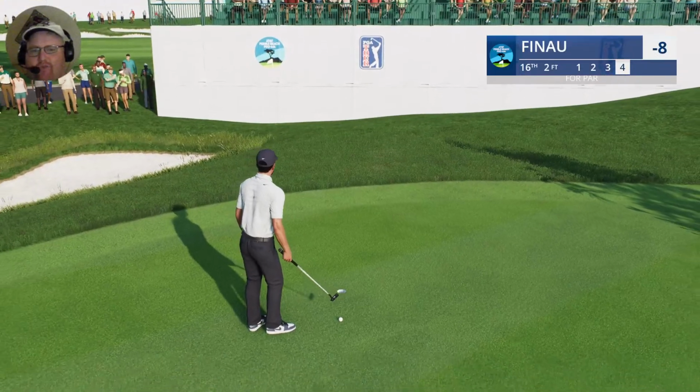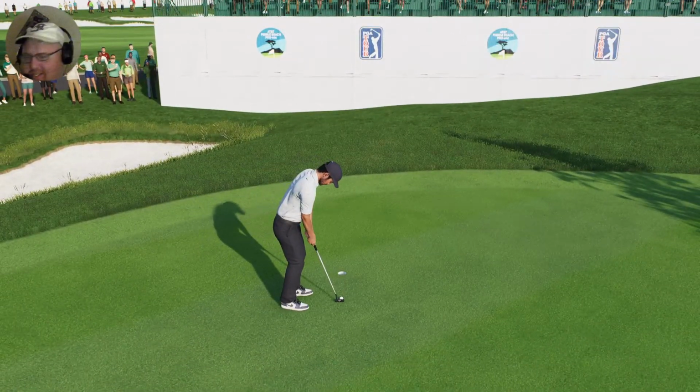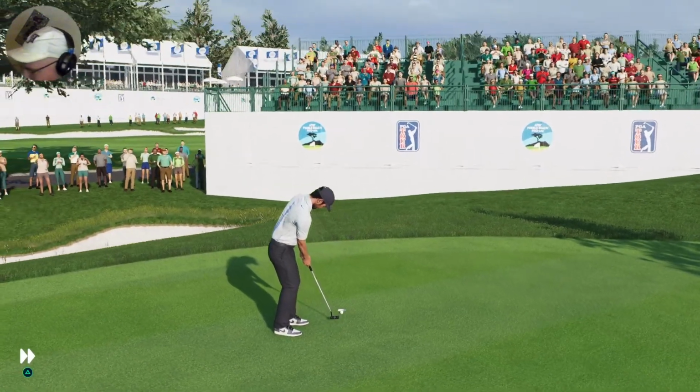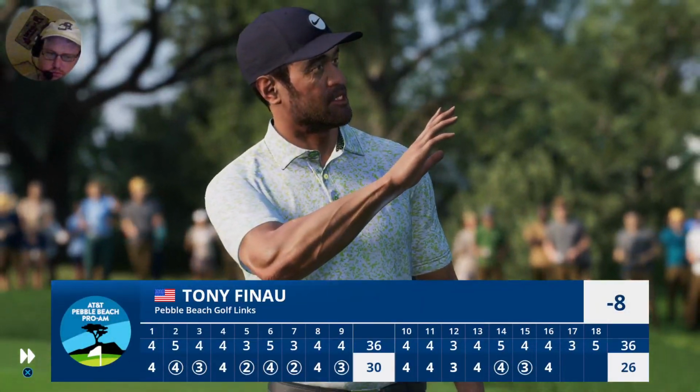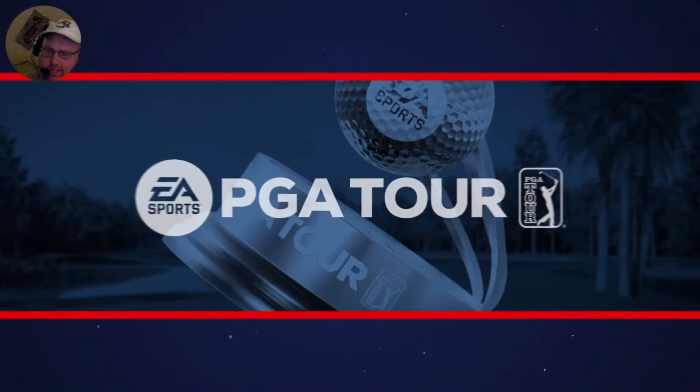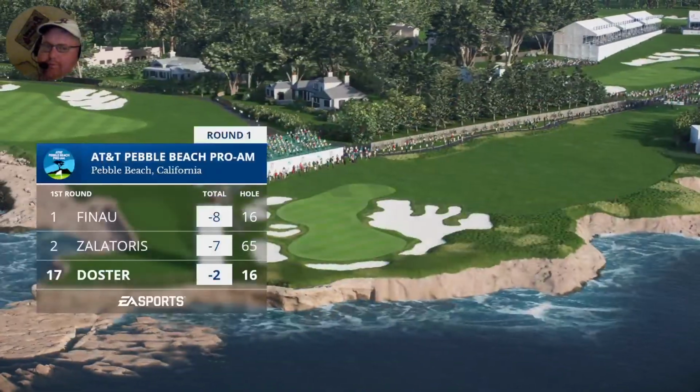Lord, get birdies on these last two. If I can get to 4 or 5 under par, I'll be fine. He'll finish that one off with no problem. It's in for par. He's gonna have a clean scorecard, it looks like. And he'll remain right where he is.